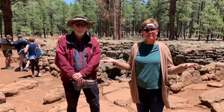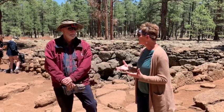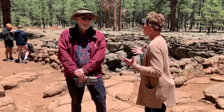Hey everybody, here we are at the lava tubes. And like I promised, our friend, Kent, the geologist, he came out here to have some fun with us in the rocks and in a lava tube. How cool. So Kent, tell us about this place.